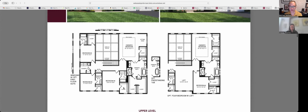Now let's take a look upstairs and see what that looks like. This is bedroom number two, three, and four, and the owner's bedroom here. So owner suite 15 by 21, that is huge. Plus the sitting area here. I mean, look at the size of this closet. That is awesome. So the closet looks as big as this bedroom here. It's humongous, plus you have two closets here.